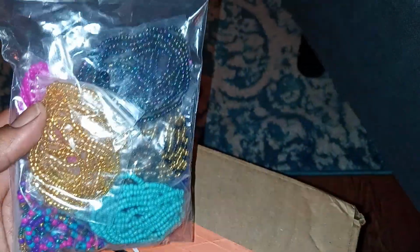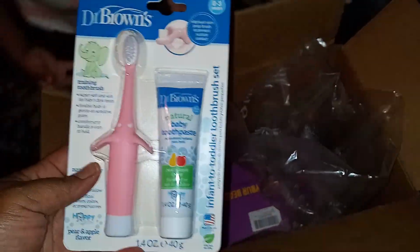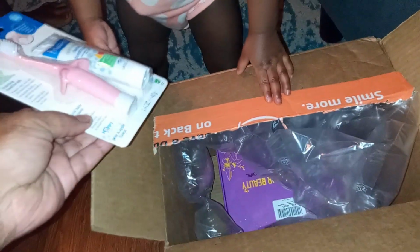Got a couple packages here. See what we got. First, these are some waist beads that I ordered. I still have one, but I had another one a couple years ago that broke, and I want to start back wearing them. So this is the thing that I got for the pool to put the chlorine tablets in. And let's see, I got Ellie's toothbrush and toothpaste. So that came here, put that right there. And then what is this?